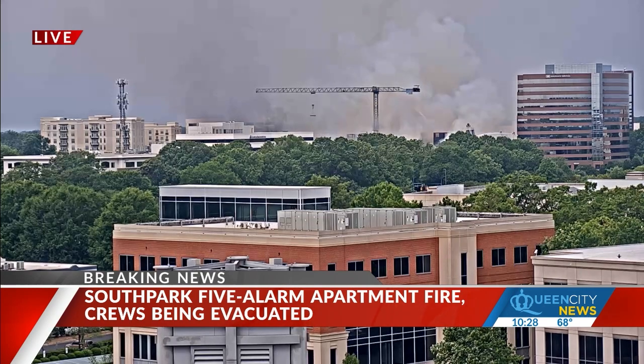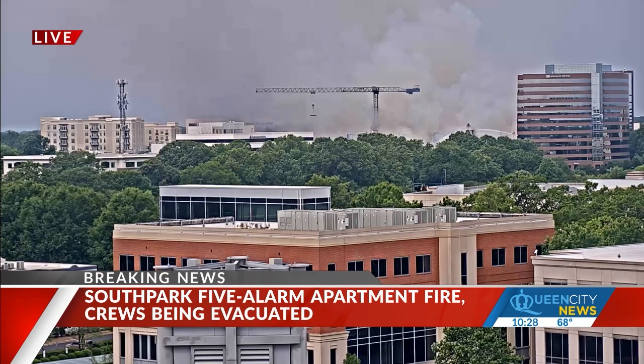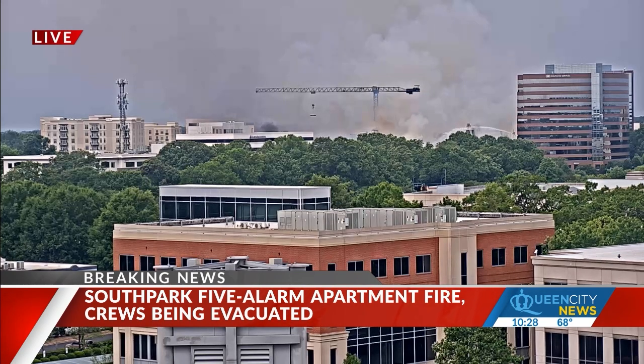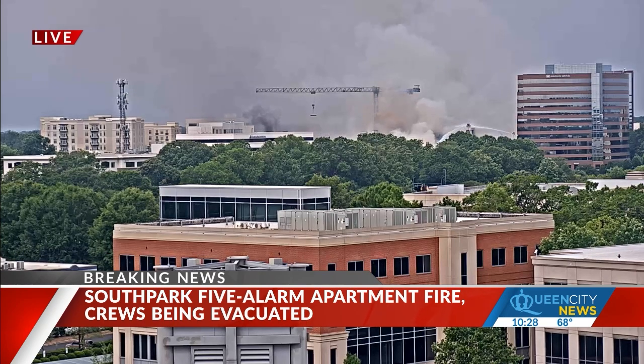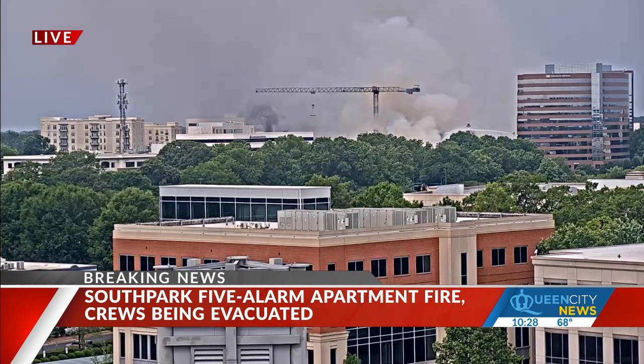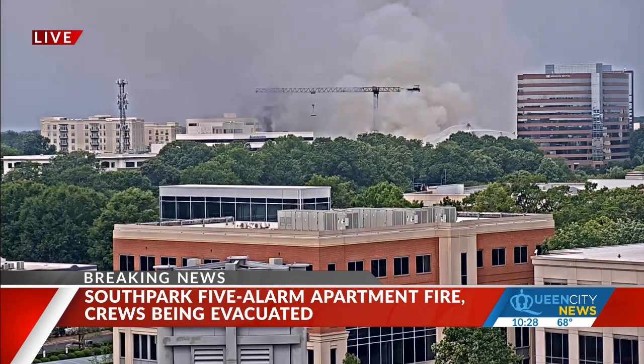Now, while the intensity has gone down in the last hour, that is some good news. This is an apartment complex under construction. We're hoping that there weren't many people inside when this fire started. We think we have one of our reporters, Daniel Pierce, maybe on the phone down in this area. Are we going to Daniel?